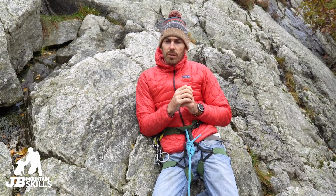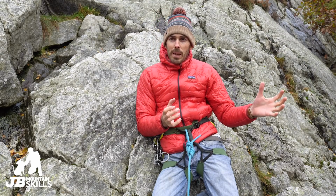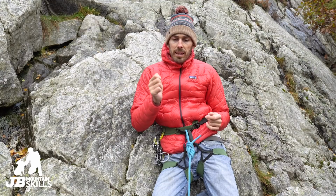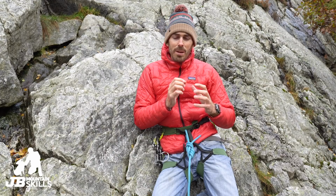And I see this a lot even on instructor assessments, where people top out on the crag, shout safe straight away, their mate takes them off belay, and then they're just wandering around the top of the crag, not on belay. For me, I always encourage people to place a last runner, even if it's really easy terrain, just before they top out, because you never know quite what you're coming up to.